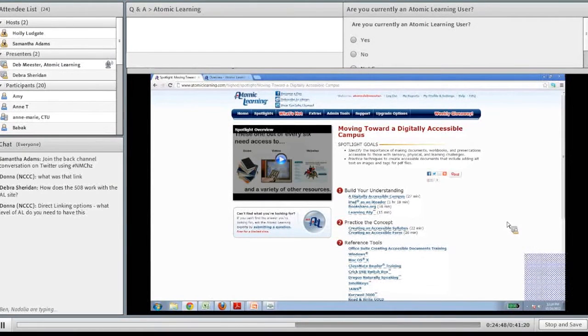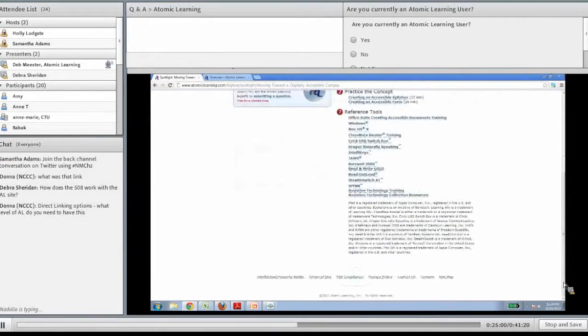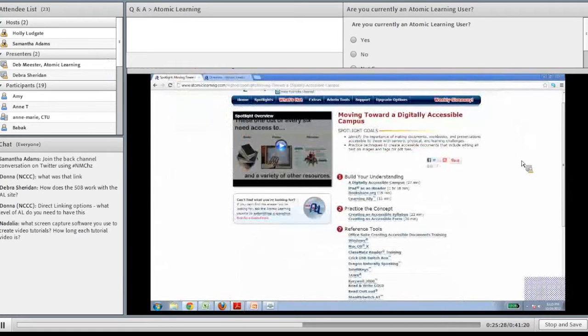How does the 508 work with the Atomic Learning site? As far as how does it work? Well, first of all, information on how our site is compliant can be found at the below. If you click on here where it says 508 compliance, that will actually give you access to what's called our VPAT, which will provide you with information on how our site is compliant. And here's a copy of our VPAT for your information. It's accessible even pre-login for those individuals that don't currently have access to Atomic Learning.